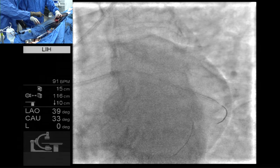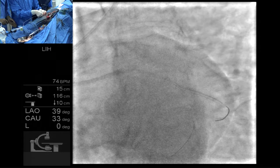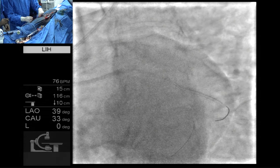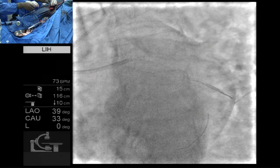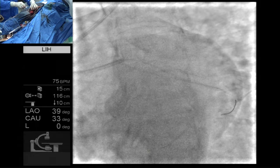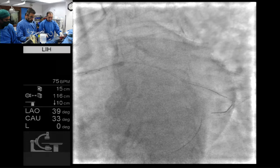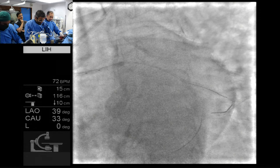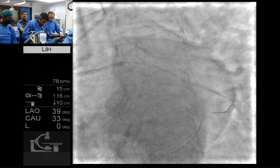We need to make sure the wires don't come out. We have 2 wires there. Be careful. We have the 2.5 balloon back. Can we take 1.5? Yes, we can take 1.5. Why not? Okay, 1.5. It's some work. Okay, good. Watch, secure the wire.